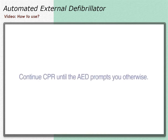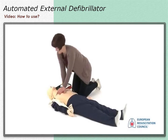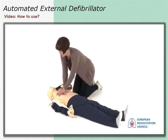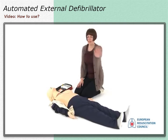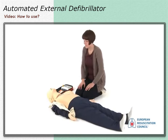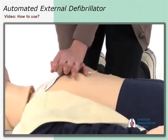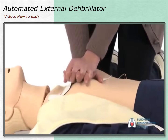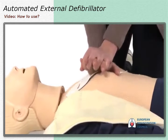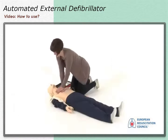When prompted by the AED, stop CPR and look to see that everyone is clear, and call, stand clear. Analyzing heart rhythm. Do not touch the patient. Stand clear. No shock advised. If needed, begin CPR. If the AED prompts no shock advised, start CPR again as soon as prompted by the AED, continuing until prompted by the AED.